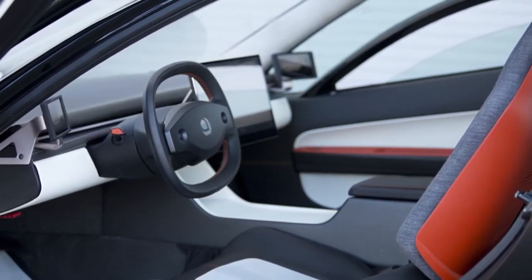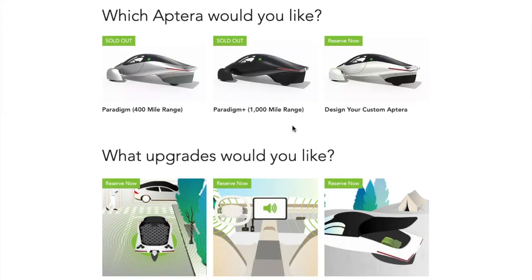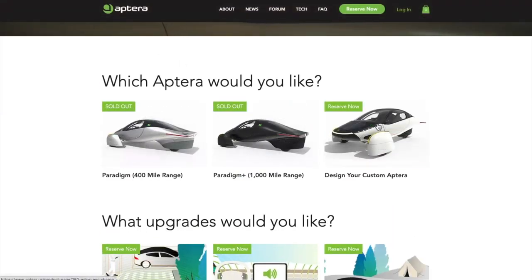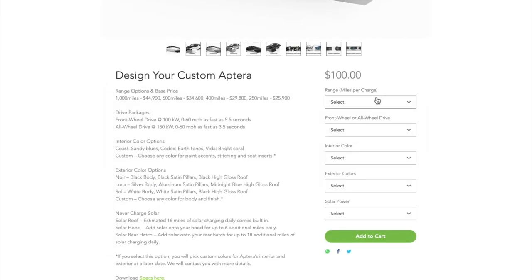If you want to actually buy a car now, you can go to Reserve Now on their website and you see that the first two are already sold out. But actually, when you go to design your custom Aptera, these options seem to all be available. And yeah, you can choose the range, different wheels, interior colors, exterior colors, and also the solar add-ons like I mentioned before.